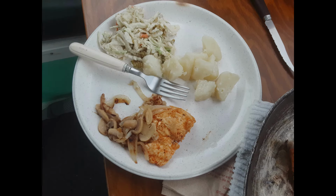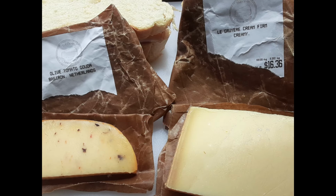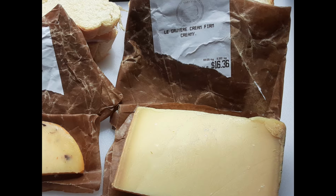Well, you can only have so many restaurant meals. We really like to just prepare our food and eat our meal on the boat, and that's what we did, and had a good night. We were thankful, though, for some ice cream and the cheese that we got from Perth. We enjoyed it in the days to come.